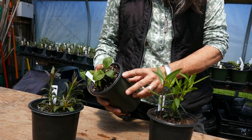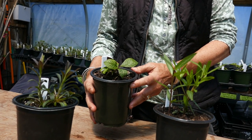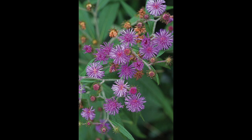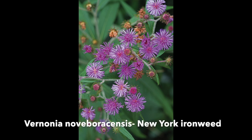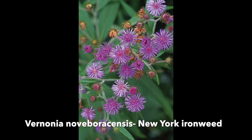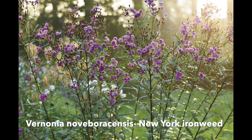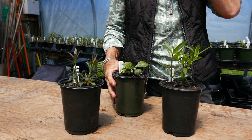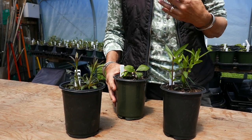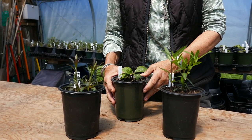So this middle plant is the New York ironweed, and it's just an awesome, tall, dark purple blossom plant that is a popular nectar plant for the monarch and many other species. And as a nectar, it's essentially food for the monarchs and any other pollinators that will be utilizing it.